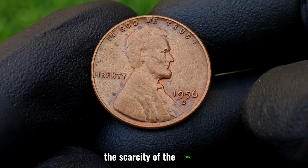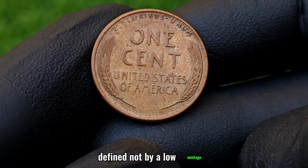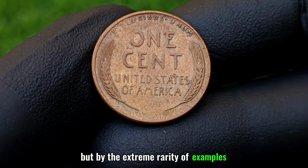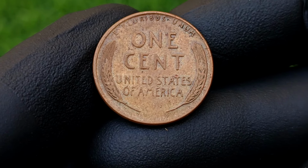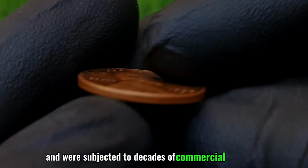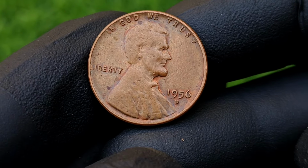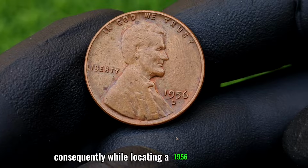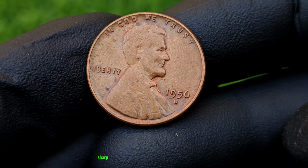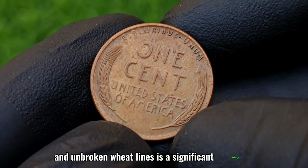The scarcity of the 1956 D wheat penny is a nuanced concept defined not by a low mintage, over 1 billion were struck, but by the extreme rarity of examples surviving in high grades. The vast majority entered circulation and were subjected to decades of commercial exchange, chemical cleaning, and environmental damage. Consequently, while locating a 1956 D cent is simple, finding one with full mint red luster, sharp details on Lincoln's cheek, and unbroken wheat lines is a significant challenge.